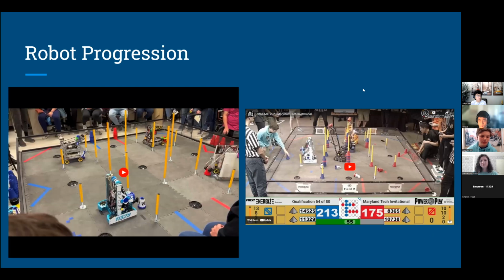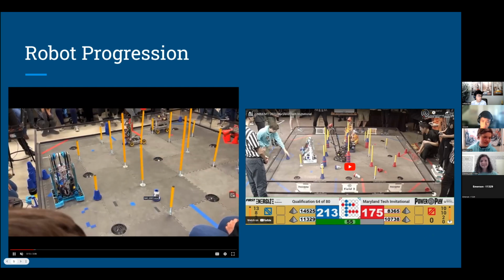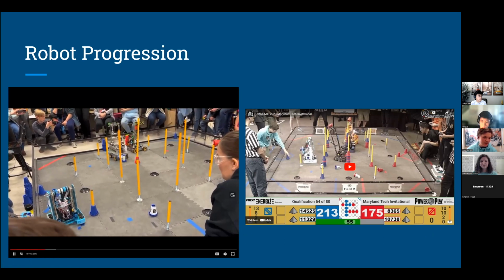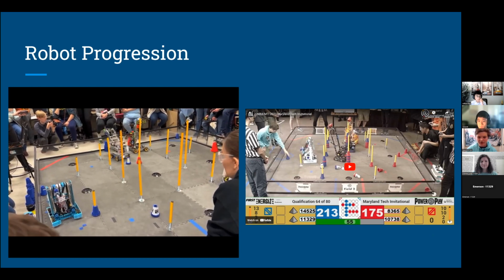We do have a kind of funny video sharing here, which is how the robot has progressed over the season through the iteration. So the first video is at our first scrimmage. And you can see here how the initial arms and slide design is definitely there, but it's just not very fast because programmatically there wasn't a lot of time, and especially the claw is nowhere near the last iteration.